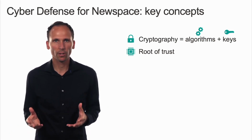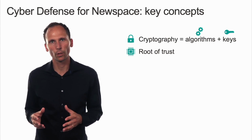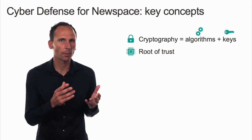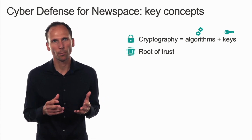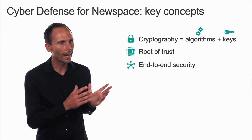Being able to encrypt and decrypt a message requires using secrets on both sides of the communication channel. In our case, it means that both the ground segment and the space segment must be equally protected. This is what we call end-to-end security.